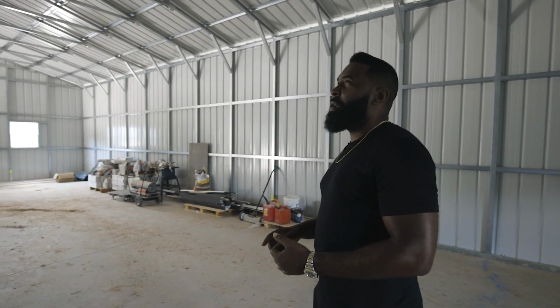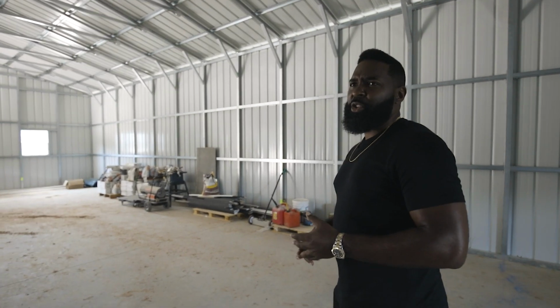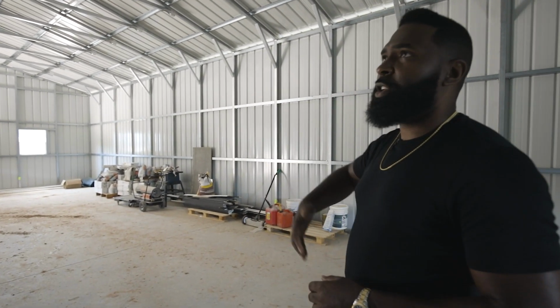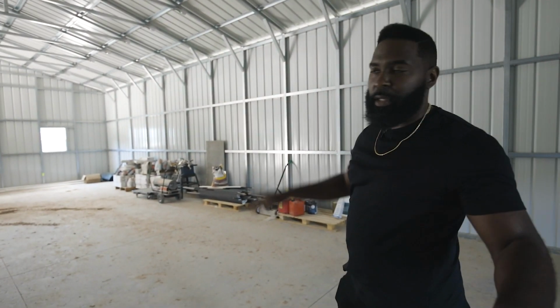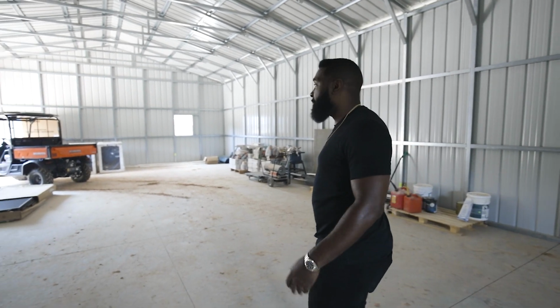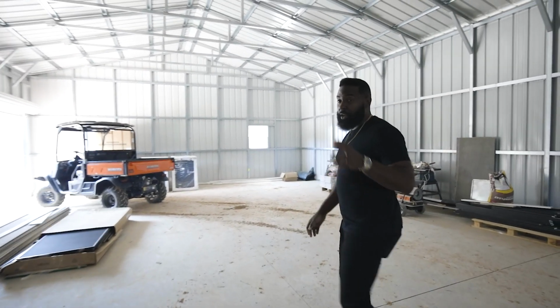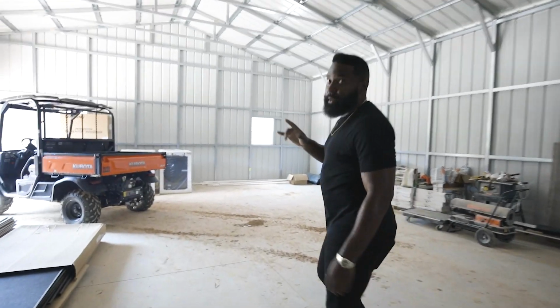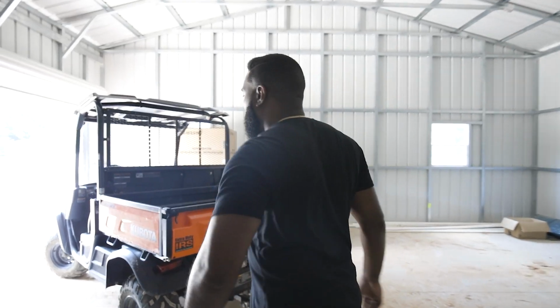This is a 30 by 60 building. So I think it's about 1,200 square feet or so. And it's gonna have walls. It's gonna be all the way to the top. You won't be able to see the ceiling. It's gonna be dope. When you step inside, you're not gonna know the difference between here and the house. And so we're just storing some stuff in here in the meantime because we're really focused on getting the house done. But in the meantime, let's hop into the Kubota. I'm gonna take you down to the barn, show you where the horses are gonna live.